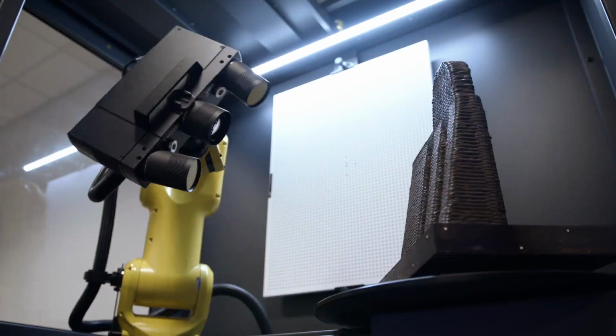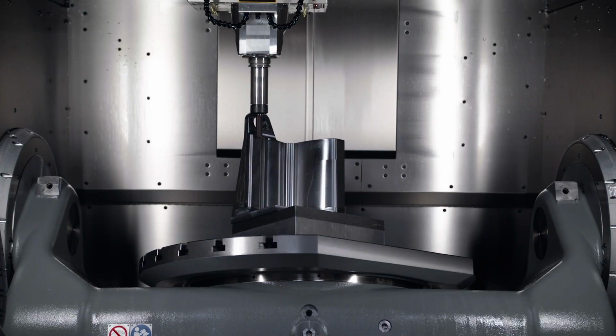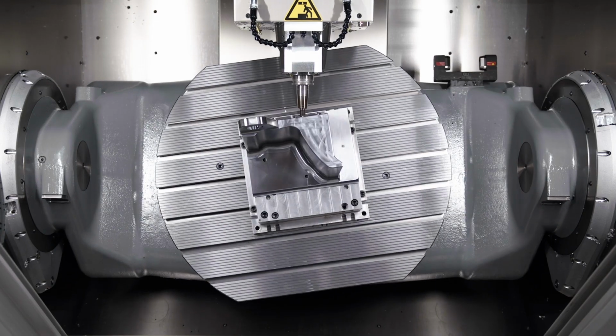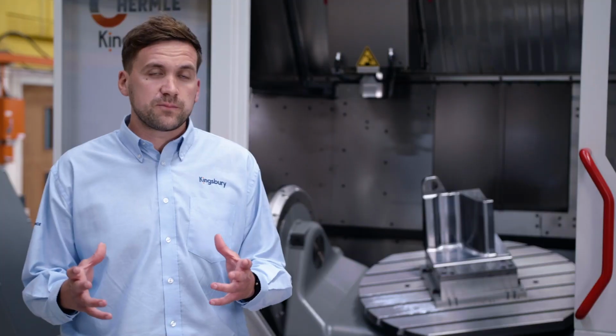The Hermley solution sits well with the whole process, so the GEFERTEC welds the part, then goes onto the GOM machine, which scans the geometry which has been welded. They then take that STL file and we load it into our CAM system and use that as our stock. There's no way of doing this without a 5-axis machine in one hit.